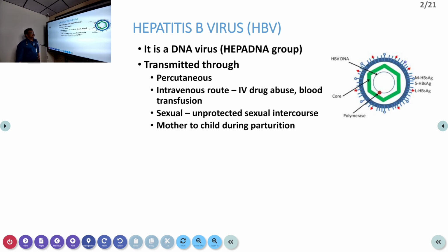Now this is a DNA virus, so you can see the hepadnavirus group, transmitted through percutaneous needle prick injuries. It spreads through the skin, contaminated needle pricks, or any surgical material. It can spread through the percutaneous route and the intravenous route. That is very important for healthcare professionals when we are giving injections or doing procedures. When we get prick injuries, either by a needle or a surgical knife, the virus can spread through that route.